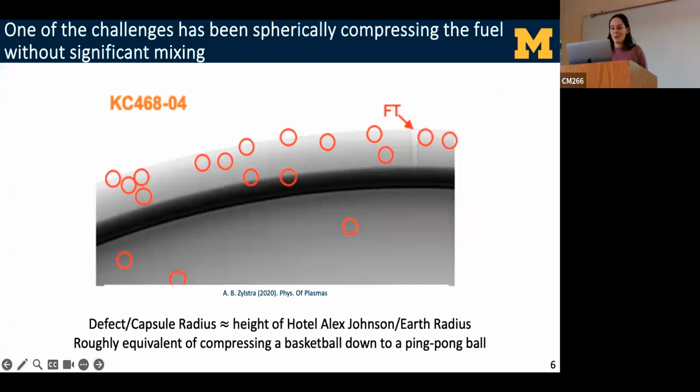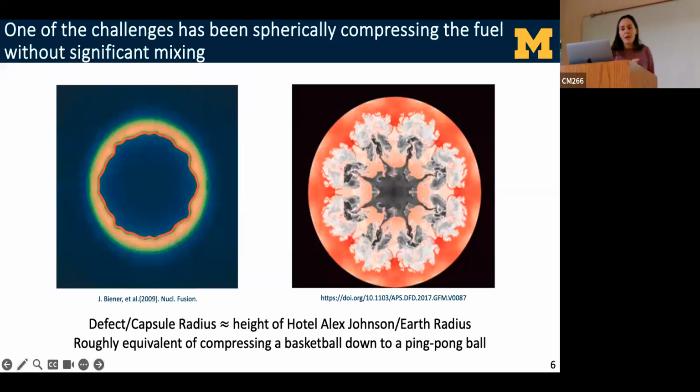So extremely small defects, but even though they're so small, they make it very difficult to compress the fuel without getting mixing into the system. And you don't want that, because if you have mixing jetting down into your hot fuel, it'll cool off the fuel and impede ignition. And this has been studied as one of the things that impedes ignition the most. And just another kind of fun statistic, it's roughly the equivalent of trying to compress a basketball down to a ping pong ball while keeping that spherical symmetry.